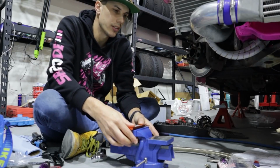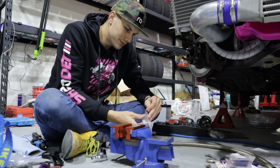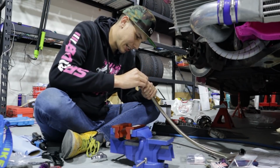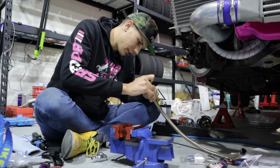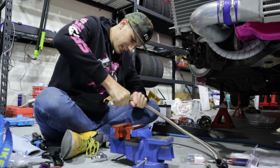So the first thing I want to do is finish off these lines. So we've got the good old floor vise here. Floor vise gang, oh, that should totally be a thing. How many of you guys got a vise on the floor? I bet a lot. It's actually super handy, to be honest. My workbenches should be arriving soon. I have ordered a couple, so I'm expecting them to arrive in the next week or so. But for now, vise on the floor it is.